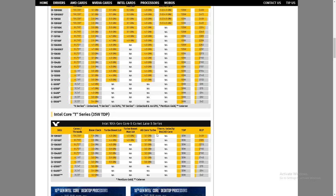And its turbo boost max 3.0 is 4.6 gigahertz on the i9 10900T, and its all core turbo is 3.7 gigahertz on the i9 10900T, and 3 other CPUs have the same: the i3 10300T, the i5 10500T, and the i5 10600T have the same all core turbos, and they all have the same TDPs of 35 watts. The i9 10900T is going for only $440, which I think I want to go with because it's the cheapest.